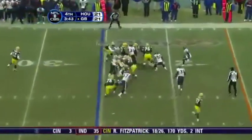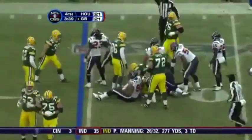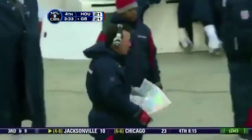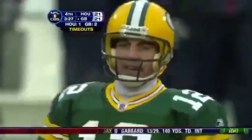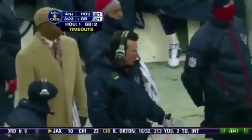And they run it. Grant. He gets to the 23. Mario Williams with the tackle. A gain of 4. And for those who just joined us, this is a game where the Texans have really dominated offensive stats. Gary Kubiak's team has moved the football up and down the field, but they've turned it over 4 times, once going in for a touchdown.